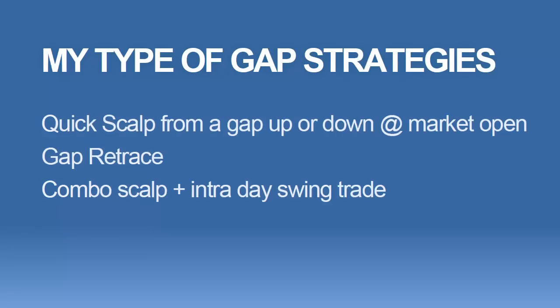So I have 2 types of gap strategies I use. A quick scalp from a gap up or down at the market open or close to the open, generally speaking. And this is where a stock may open up $2, $3, $4 in one direction or the other. It hits a particular level and then it either backs off if it opened up, or if it opened down, it decides to finally catch some support and it bounces up. And I can find those levels using pure math, okay? Pure math and some other indicators that I'll show you on the charts.